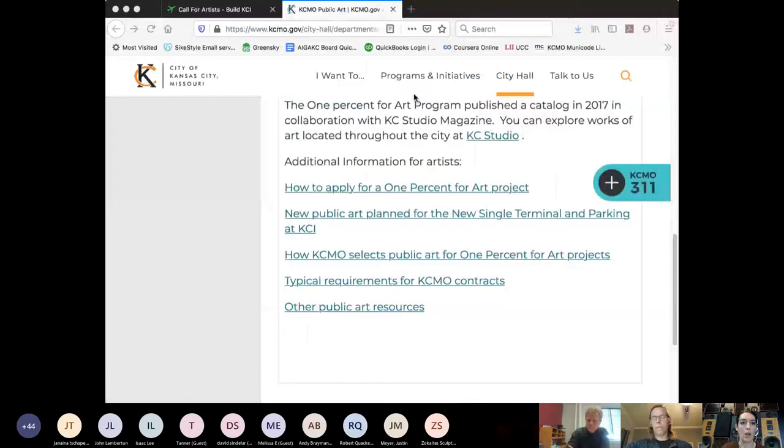of the airport. Again, it's buildkci.com/art. Going to the tab at the top that says background and images and renderings.